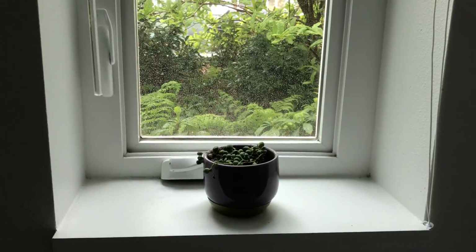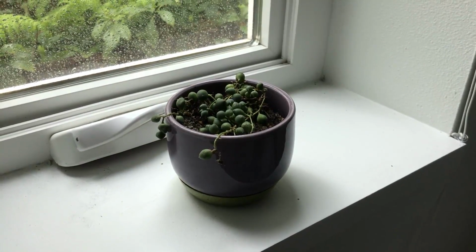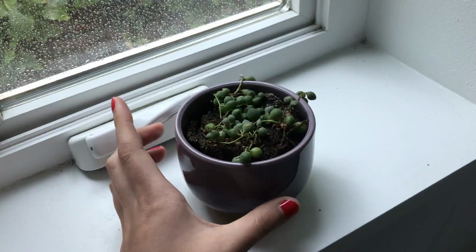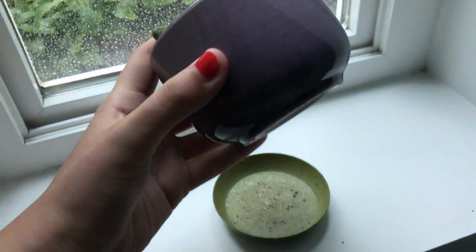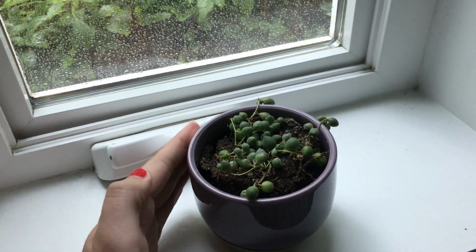So I have struggled with taking care of this plant. This is a string of pearls plant, and it is also a succulent, but I just cannot take care of it at all. And this is what it looks like, just very dry and shriveled up and a lot less than what she used to be. I also have this little compartment when I water. It's really important for all plants that you have some kind of drainage, but I don't know why I'm emphasizing that with this specific plant.